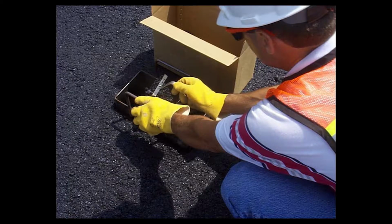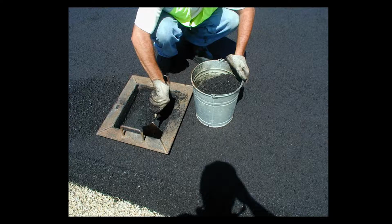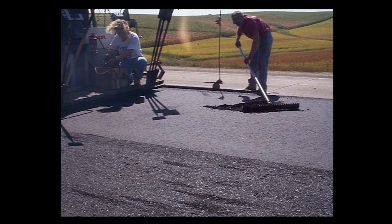So for a hot box, you use a template, typically take 3 cuts across the lane width. 4 now? Okay, sorry. But they use a template and remove all the material within the template. Make sure to replace the mix so that it compacts to the same level as the rest.